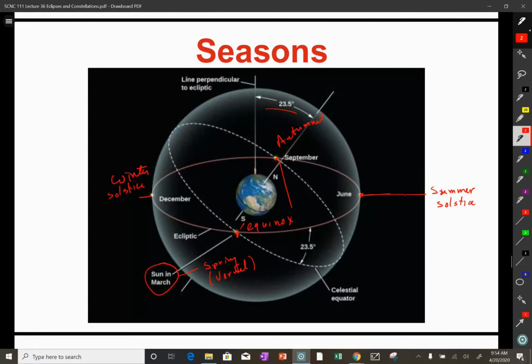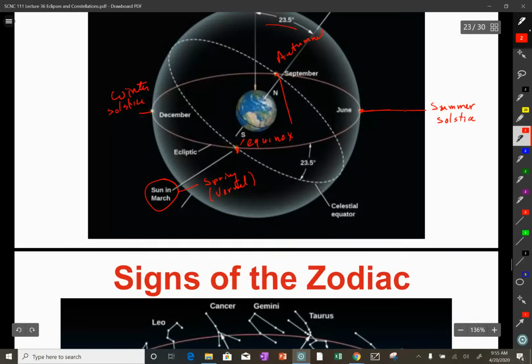And when the sun is north of the equator, we get more direct sunlight. That means we get more heating, and thus the temperature rises because, as we learned, the heat is equal to MC delta T. So if the heat is greater, then the temperature is going to rise. If the heat drops, then it's going to drop.